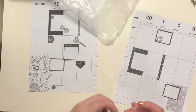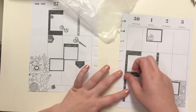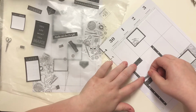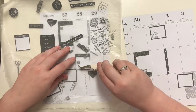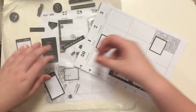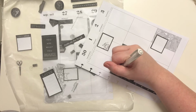Which also reminds me, I want to use up this checklist. I'm going to put it down here. Oh my gosh, I did the same thing up at the top. Crazy. Okay. And then for this one, let's do this. And maybe another. Ooh, what if I did this up at the top? Or, because I have it, what if I do this different pattern up at the top?